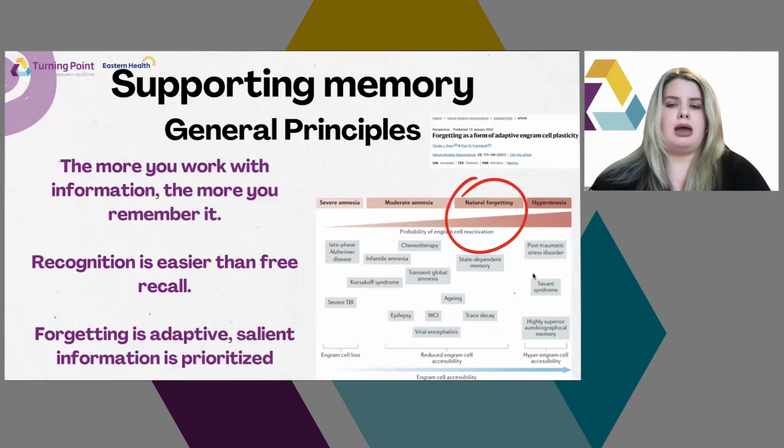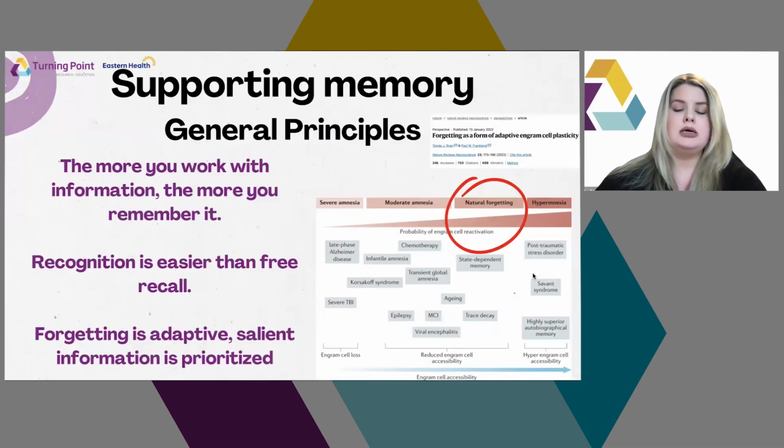When it comes to supporting memory, there are so many different things we could do, so many different apps and tools and reminders, etc., etc. So I think it's most helpful to think about the general principles of why we're doing what we're doing. So the key things to keep in mind is that the more we work with information, the more we're going to remember it. So we want to make our learning as active as possible.